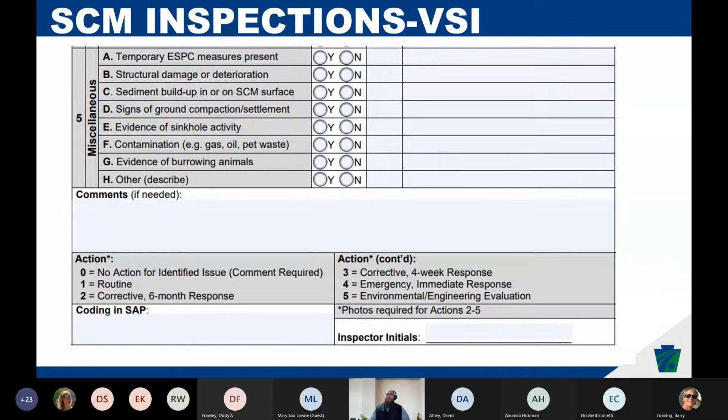And when we did our initial inspections, we saw a lot of 5s. These visual inspections aren't really done by an engineer or landscape architect or someone that designs these or may know what's going on. So we saw a lot of 5s requiring someone else with a little more expertise to come out and look and do these engineering evaluations. Oh, it is important: for any actions 2 through 5, we do require a photo to accompany those. So that was the high level.